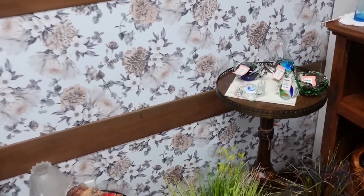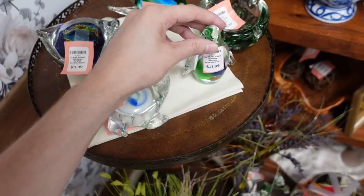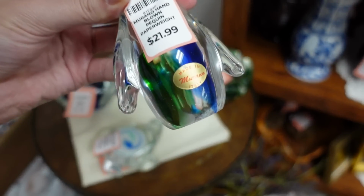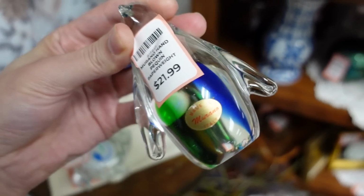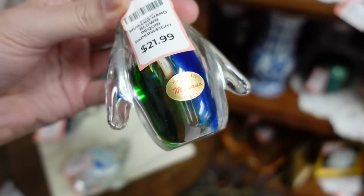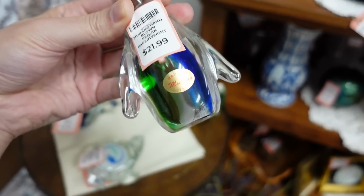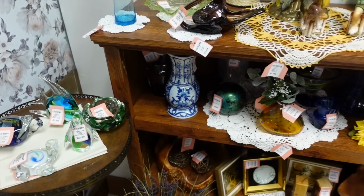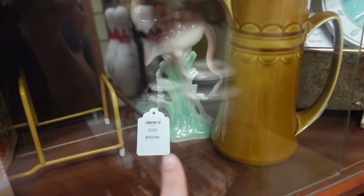Ooh, some glasswares. $13.99. $22 for this thing. Penguin. Made in Murano, Italy. And that's another reminder that Murano is an area. It's a city, if you call that, in Italy. It's not a company, so it makes up many different manufacturers. Look what I found. They've got some flamingos in there for $50 for the pair of them.